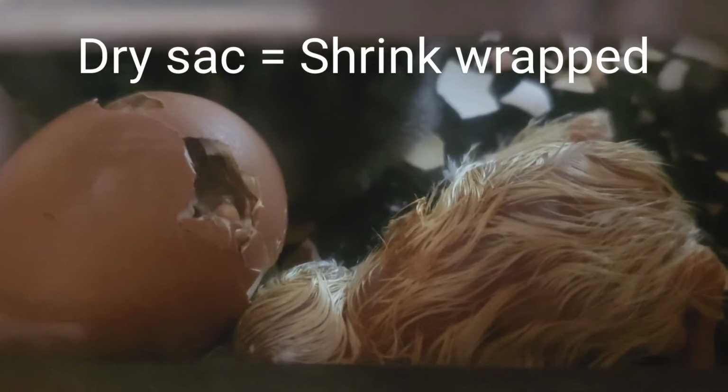So we have 9 left to hatch, right? I think so. They don't give them any time to relax. This little guy here, I don't know if the little guy's gonna make it or not. This one looks like he's also getting a dry sack.